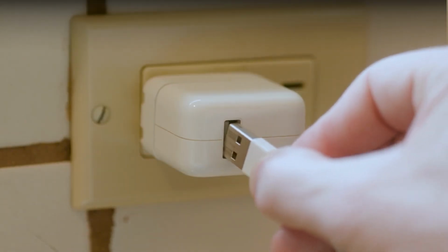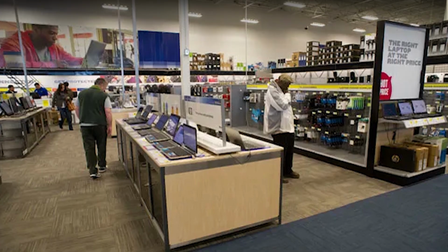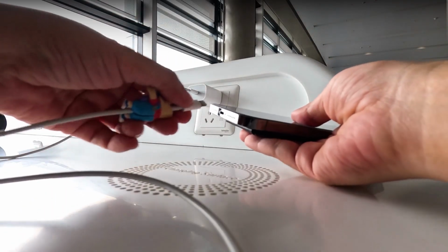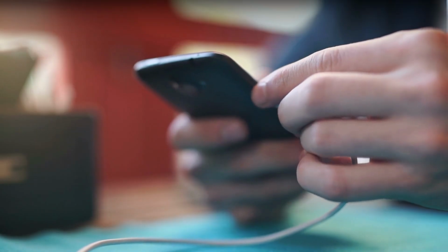More than one customer returned the same accessory multiple times, thinking they got a defective unit, not realizing the issue was the product line itself. It's not that every Insignia accessory is bad. The real problem, insiders say, is that the price rarely matches the quality. You're paying store brand premiums for something that's built to wear out quickly, which means you end up replacing it again and again and again.